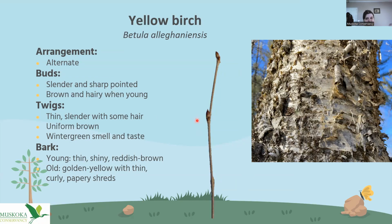In terms of the bark, very similar to white birch in that it is sort of papery and shedding off of the tree. But our yellow birch has a beautiful golden yellow appearance to it. And the sheets that are peeling are much thinner and more fine. So you can really tell the difference that way. And that is our Betula alleghaniensis, a very fun one to say.